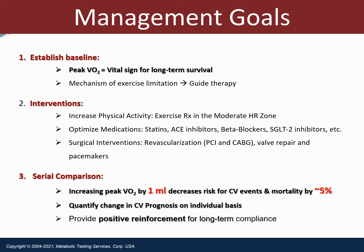Our therapeutic interventions consist of increasing physical activity with customized exercise prescriptions that are generated from each MedTest report in the moderate heart rate zone, which corresponds to heart rates between 40 and 60% of peak exercise capacity. We also use this information to optimize medical therapy with disease-modifying agents such as statins, ACE inhibitors, beta blockers, and SGLT2 inhibitors, as well as picking up more severe forms of disease that can sometimes get missed by the other studies, which leads to subsequent revascularization or valve repair or pacemakers.